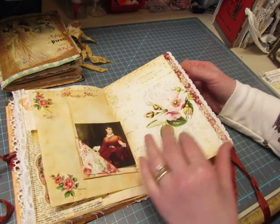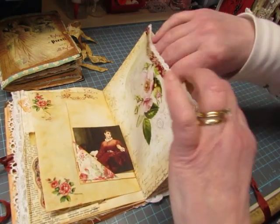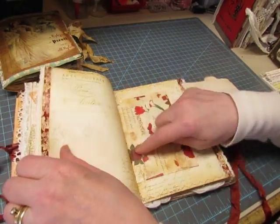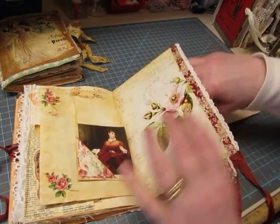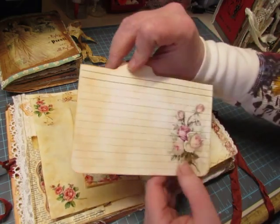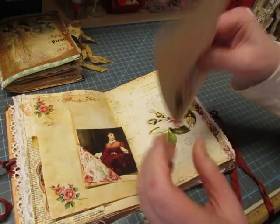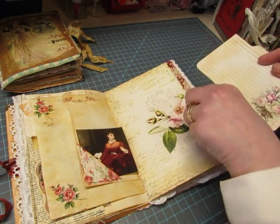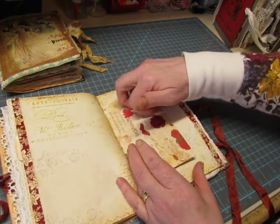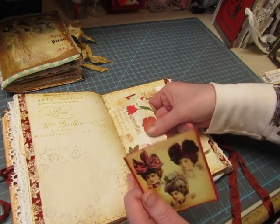Oh, this is the center of the signature, I think. This is the center of the signature, but she glued these two pages together to form a pocket and put this little card in there, which is gorgeous, and she Mod Podged napkin to it. This is a Glassine envelope.